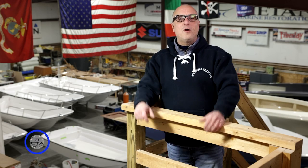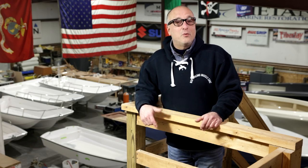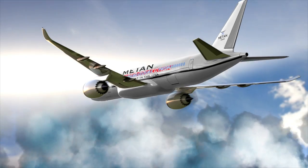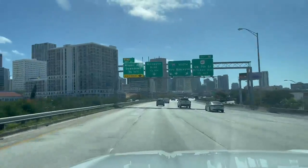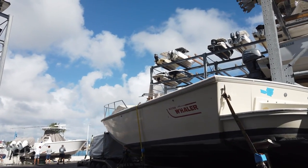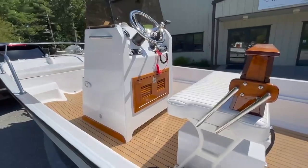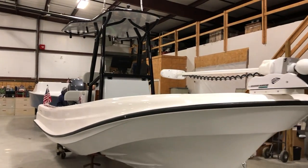Hello, and welcome back to Making It Metan. Hope you enjoyed our last episode when we took a break away from the current projects and took off to Miami to pick up a Boston Whaler 27 Outrage, which is a future restoration project we'll be getting into later this year. Now, let's get back to the build of the two Metan Classic Collection Pelham Bay 21s.